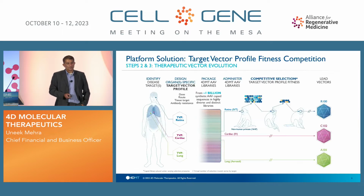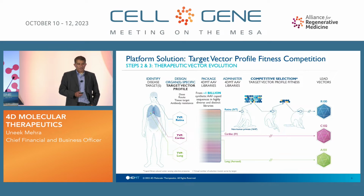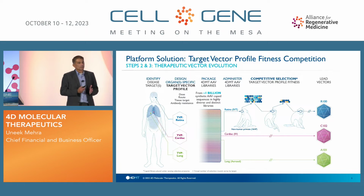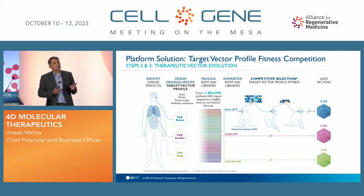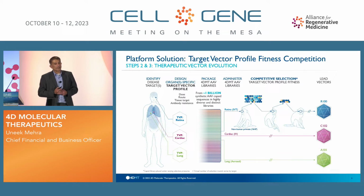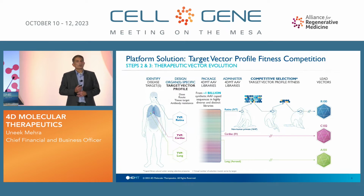Our goal in this platform solution is to first take those synthetic libraries that we have, almost 1 billion sequences. We then develop a targeted vector profile, which is our step 2, where we define the tissue we want to go after, the route of administration, and the dose that we need. Once we have defined the target vector profile, we administer our library of capsids to non-human primates.